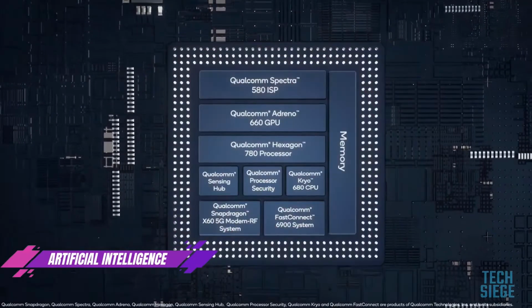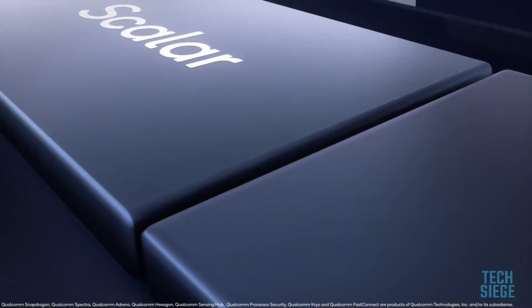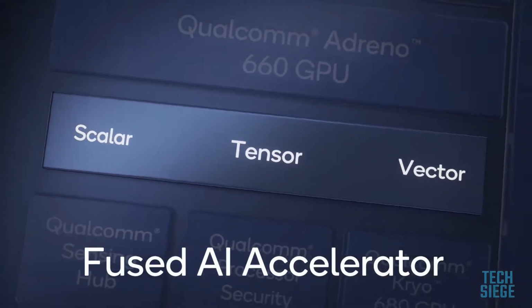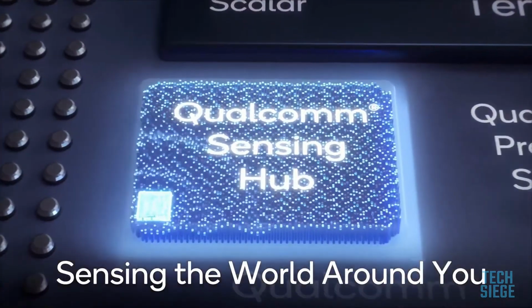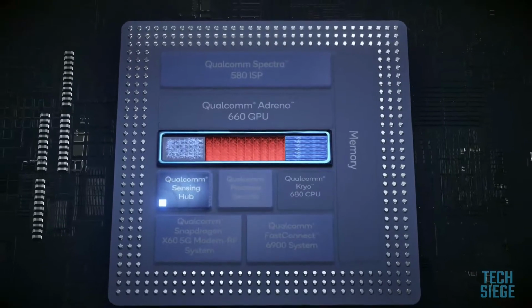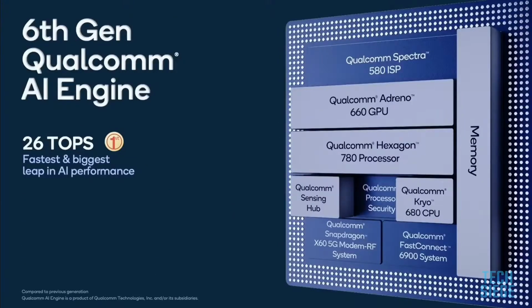Number 4 is AI. The Snapdragon 888 chip comes with 6th generation Hexagon AI engine. Basically, this AI engine has fused AI accelerator and 16x dedicated memory. On top of that, it also has 2x tensor core capacity and 2nd generation Qualcomm sensing hub. So it means you will get 3x performance improvement per watt and you will hit 26 TOPS, that is trillion operations per second, which is a 35% improvement compared to Snapdragon 865.